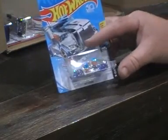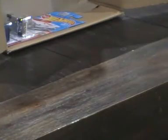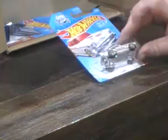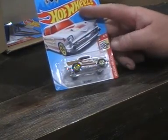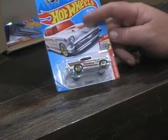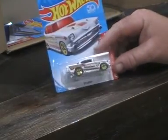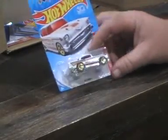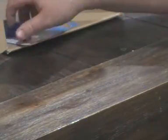Even though that's a fantasy, that is a really nice fantasy. That's really well done. Next we have a 57 Chevy, part of the Holiday Racers series, car number 4 of 6. It's the Hot Wheels Valentine's car, the love car. It looks good too. Nice casting, nice detail.